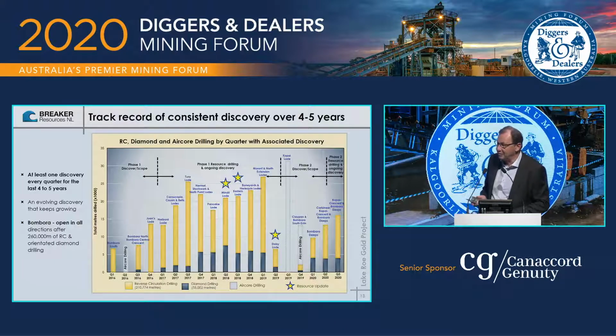I like this slide because we've got all our air core drilling, we've got all our RC and diamond drilling. We've had a discovery every quarter for the last 4 to 5 years. This is a multi-lode deposit. It's like pretty much every other Archean multi-lode deposit, and there are lots of them.